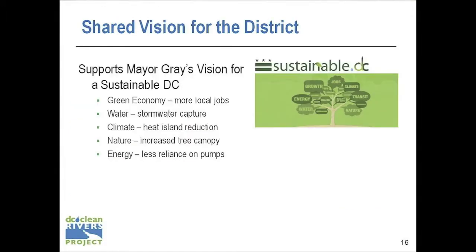This is, again, under Keith's leadership and Mayor Gray's leadership, the vision for Sustainable DC. Our goal for green infrastructure, we're very much interested in providing more local jobs, jobs that potentially can be used for construction as well as for long-term maintenance for green infrastructure.